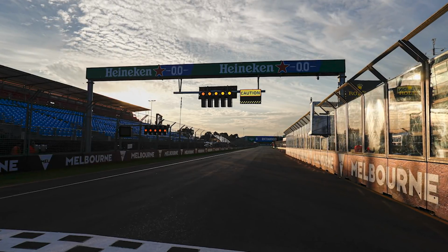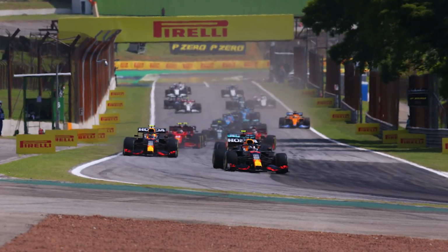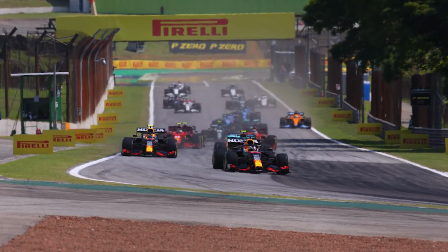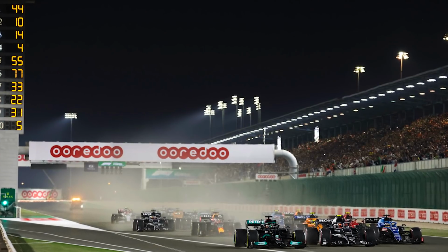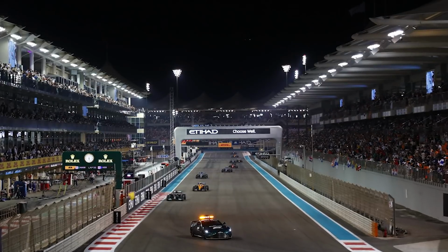And before I move on, I just want to point out this will be the first time we've seen a race held fully in the daylight since Brazil last November. Yes, the last 5 races have all been night races, or in the case of Abu Dhabi, a late evening race that became a night race.